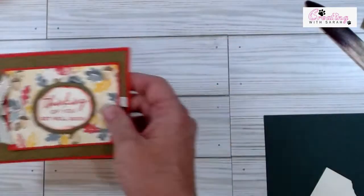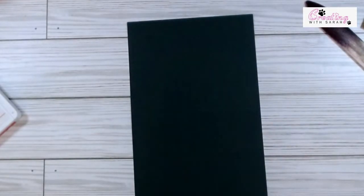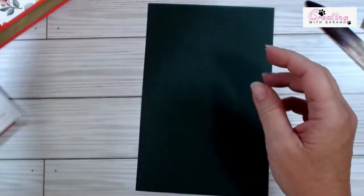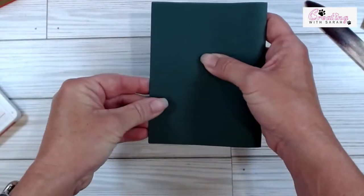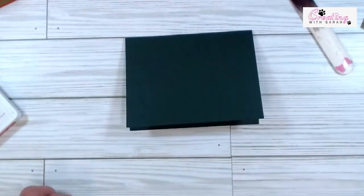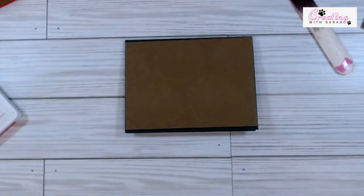Okay, so let's work on the next card. The next one I brought in was Evening Evergreen. That is another one of the colors that's in the Designer Series paper pack. I didn't bring the basic white to go on the inside, but I'll do that later. Because it's a dark color cardstock, I always put a white piece on the inside. So there's our card base, and I've already run through. Well, something is not quite right, but that's okay.